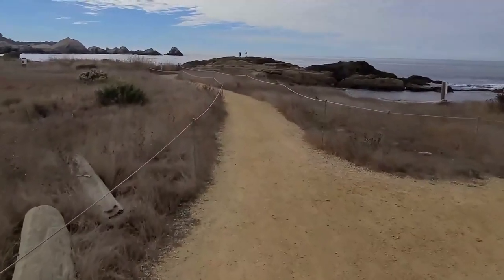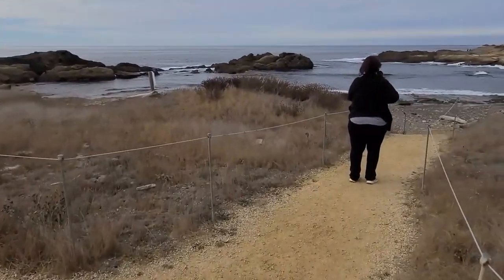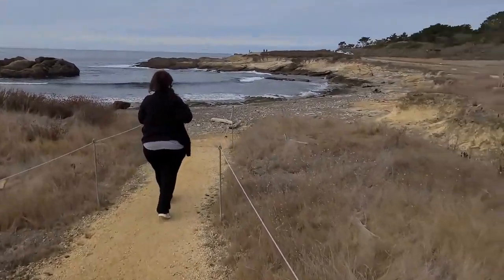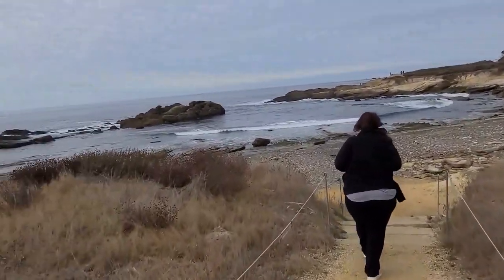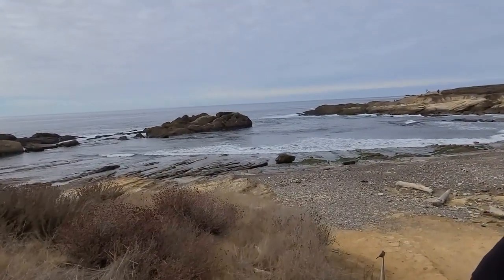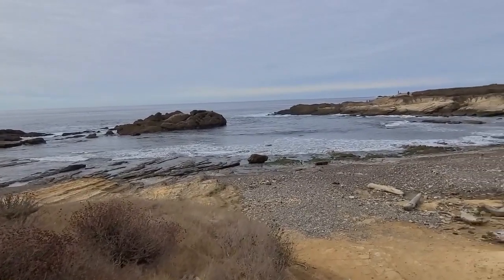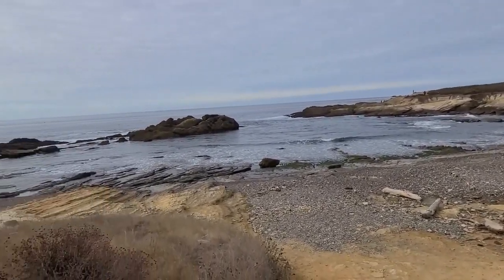Okay, so we're at the Weston Beach area. It's not really much of a beach, but I guess they call it a beach because you can walk down by the water. It's definitely not an area I would go swimming in, or go in the water in.